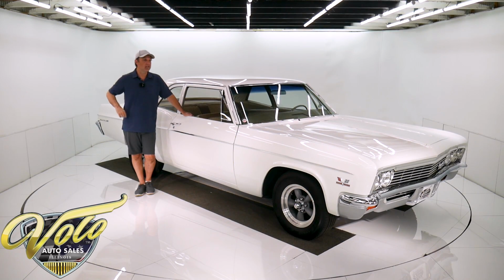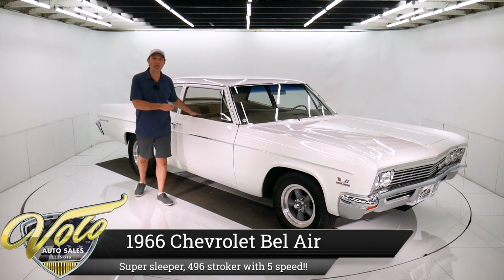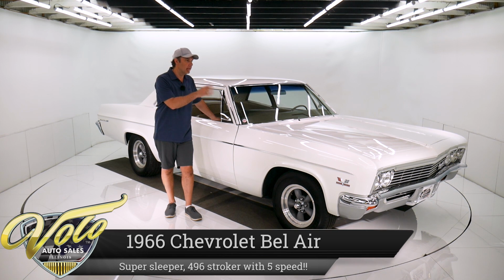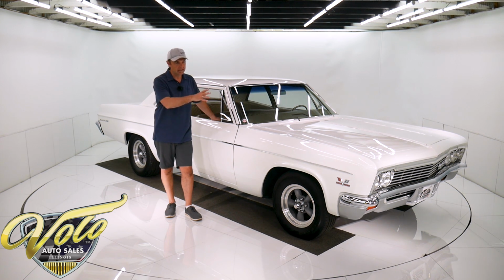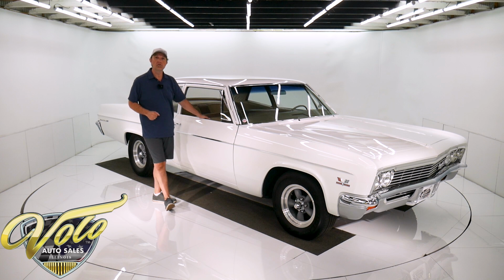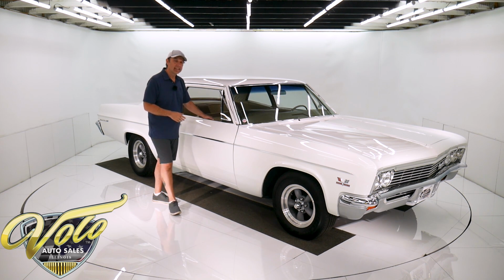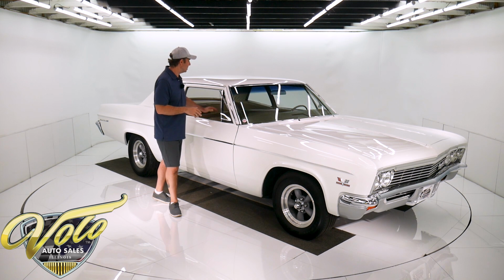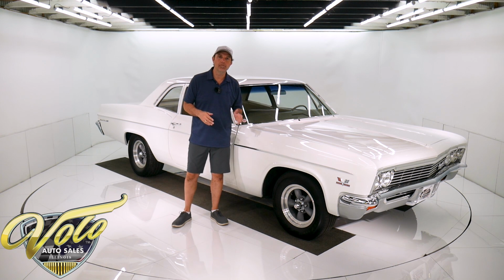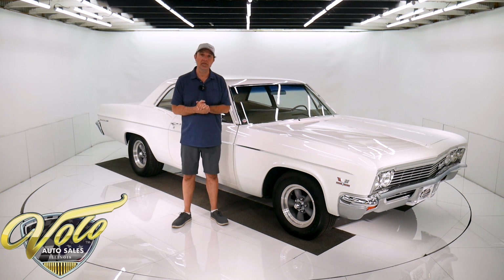Hey gearheads, we have the true definition of a muscle car right here. This is a stripped down 66 Chevy Bel Air with a big block and a 4-speed. It's dressed up as a 427, but it's actually a 496 stroker motor, and what looks like a 4-speed is actually a new Tremec 5-speed. When I say stripped down, I mean heater delete, wiper delete, radio delete, just a bare bones 2-door sedan with a big motor and a 5-speed and a posi rear end. Body off frame, rotisserie restored.